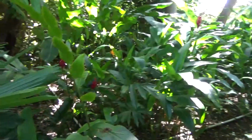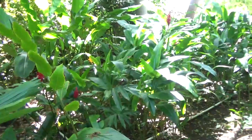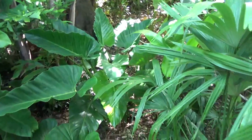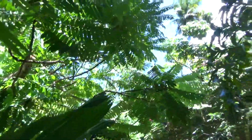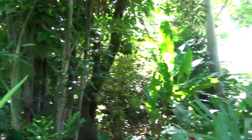Okay, so these are Heliconias, is it? Heliconias and gingers. I'd love to have some of the ginger plants. These are the elephant ears. A friend gave me one, so I'm hoping to plant it, but look at it, it's so beautiful. I love this, this is how my garden's going to be. Much to my son's dismay. He's like, I don't want to see so many plants. Oh, there's a breadfruit tree there. Anyway, let's go.